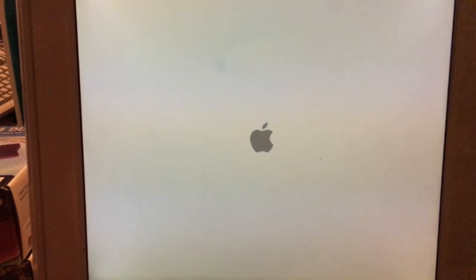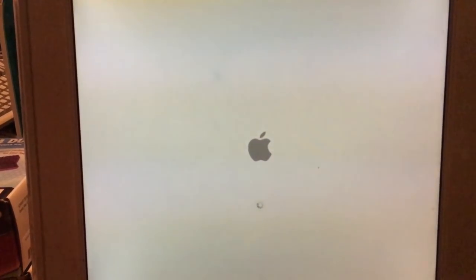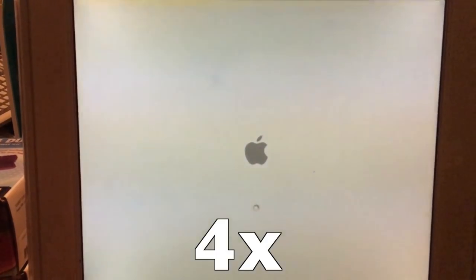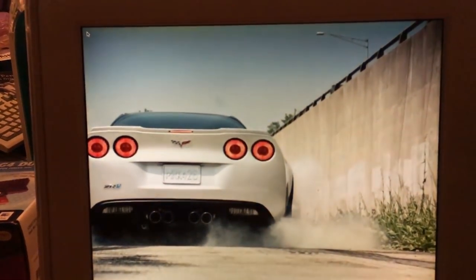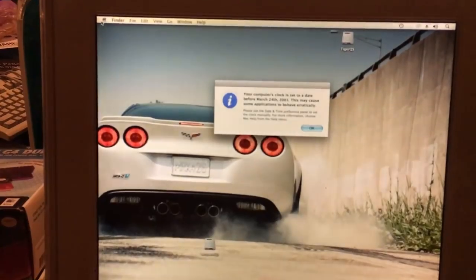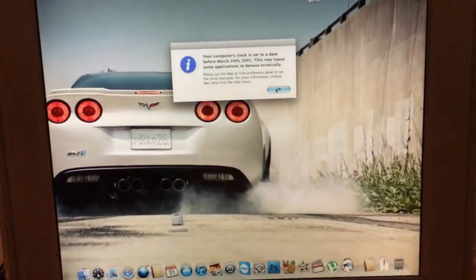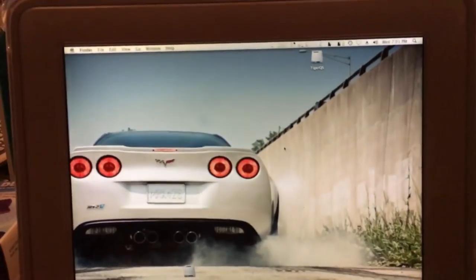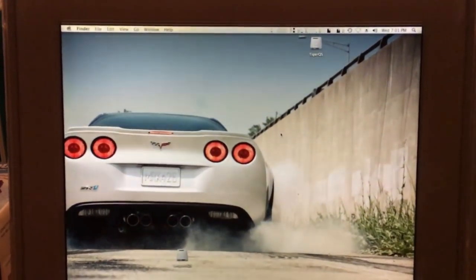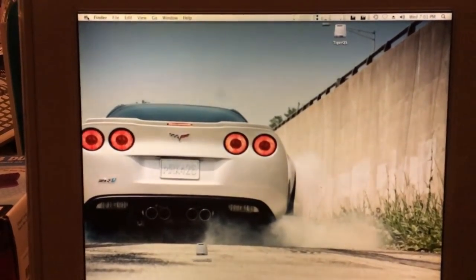I can definitely tell that fan he replaced must move a lot more air. It does sound more powerful. Here we go. We are booted up into my G5's spare backup here. We don't have any Wi-Fi currently. We don't have a time to set on it right now. So we can't connect it to the internet yet. But let's see what's in it.